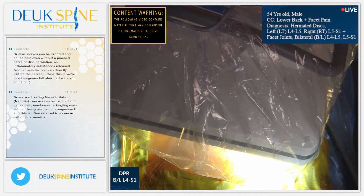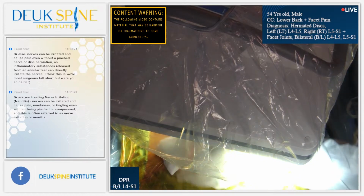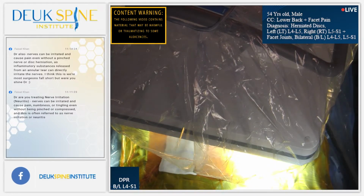We are performing the Deuk Plasma Rhizotomy, only available at Deuk Spine Institute, to treat the second most common cause of back pain, which is facet joint pain. Show us where the pain nerve is, Jordan.